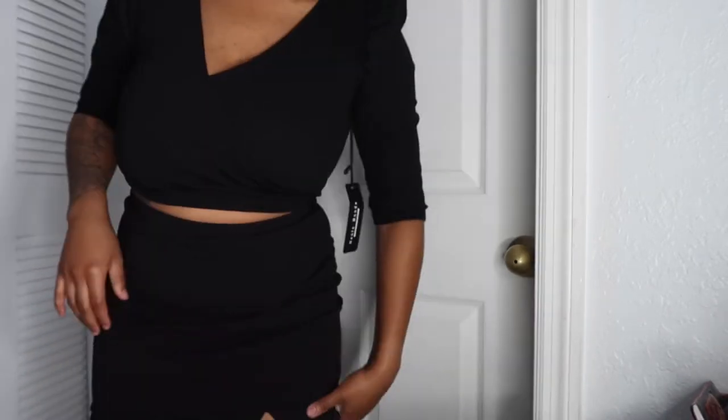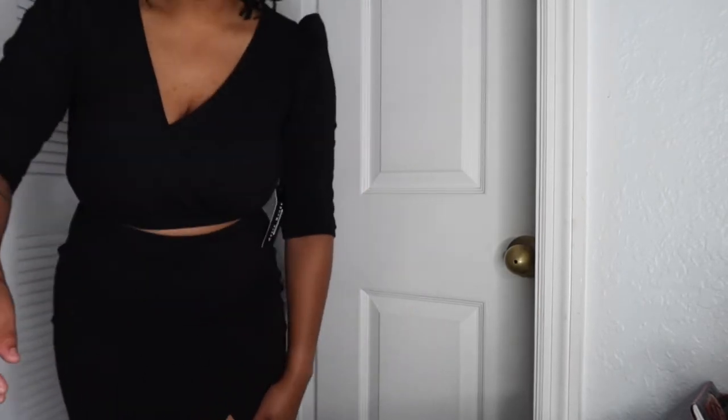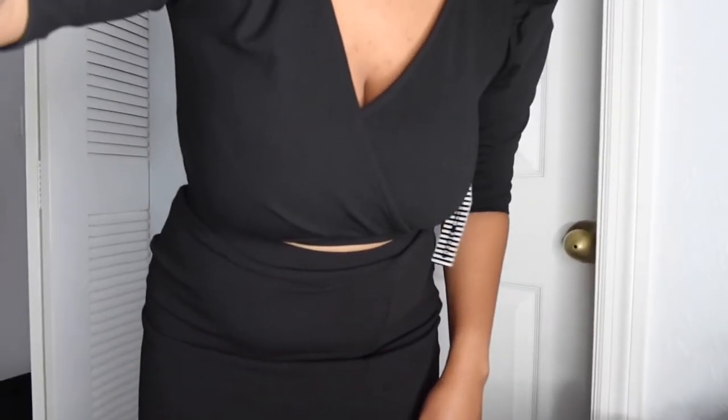So this first is a two-piece and you guys can see it has a split. I wish you guys can see the whole body, but you can't. If you look right here, you could see that it goes all the way to here. The slit's kind of high, but it doesn't show off anything, which is really good. But like I said, it is just a staple and I love it.